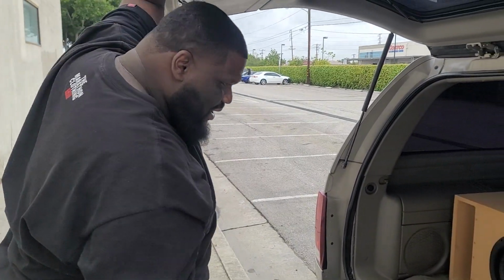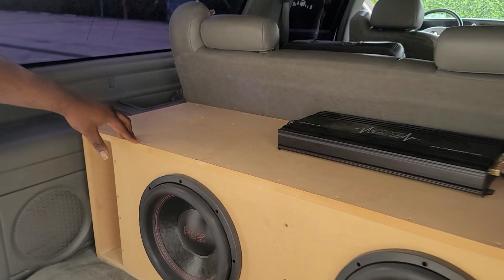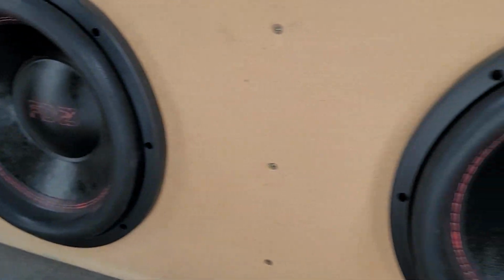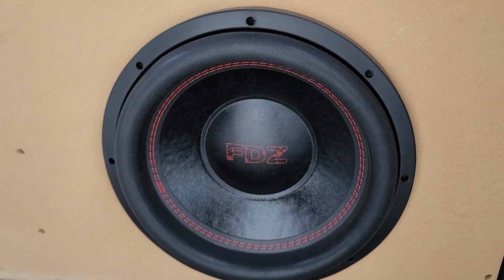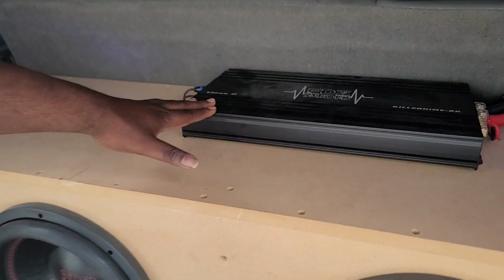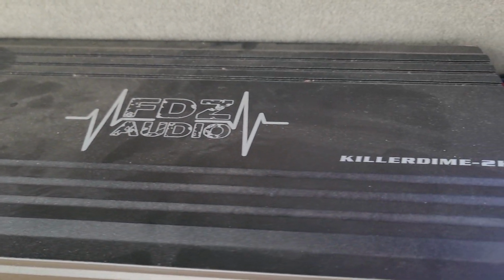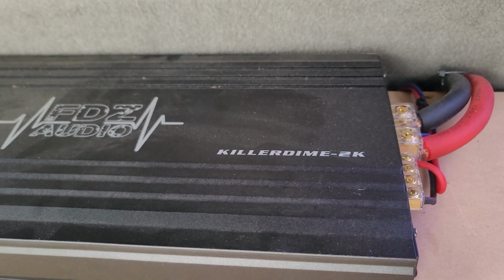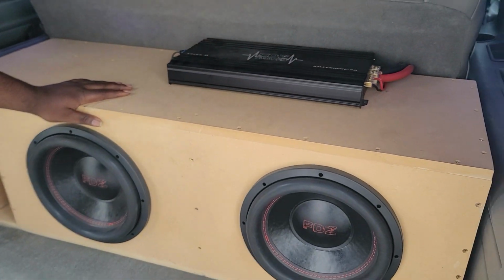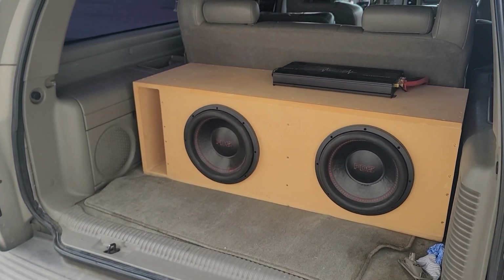Well, basically, we got the FDZ teaser line. This is the entry level subwoofers, 1,000 watt RMS each. And this is a daily, so I decided to hook it up, see what it sounds like on a 2,000 watt Class D KillerDime 2K from FDZ as well. It's not our smallest amp, second to smallest amp, but good things come in small packages sometimes, I guess. And nice little custom-made box.